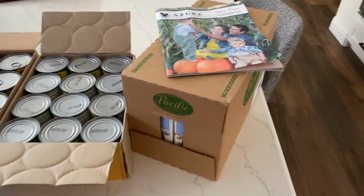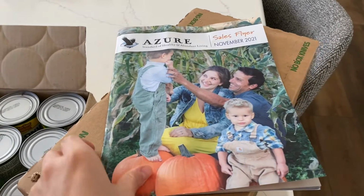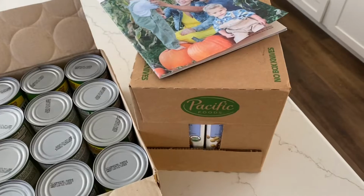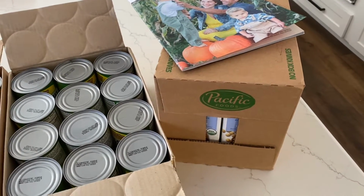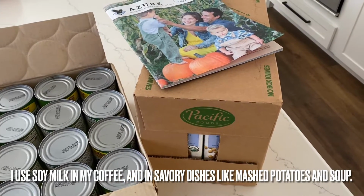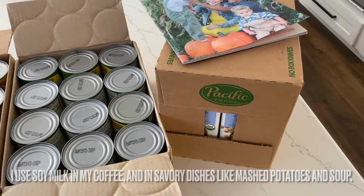Okay friends, so in my order, I always pick up the sales flyer. I love getting the sales flyer and looking through it. Also, I have a 12 pack of the Pacific brand soy milk. I have to get this, friends, because soy milk I feel like is so hard to come by these days, especially at Trader Joe's when they're always out of it. And it's a great price at Azure.